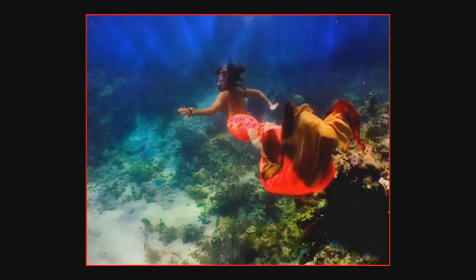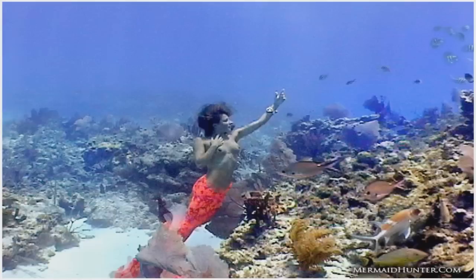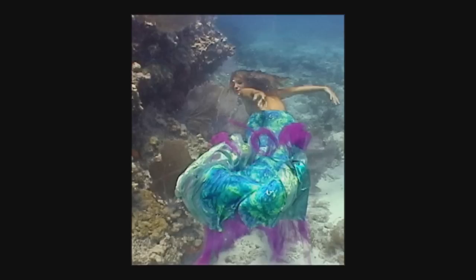But she worked. I made her work. With a mermaid tail, I've had models down on the reef, and that tail would get stuck in the corals. Then she's stuck down there, and there are no safety divers. The danger quotient just rises exponentially.